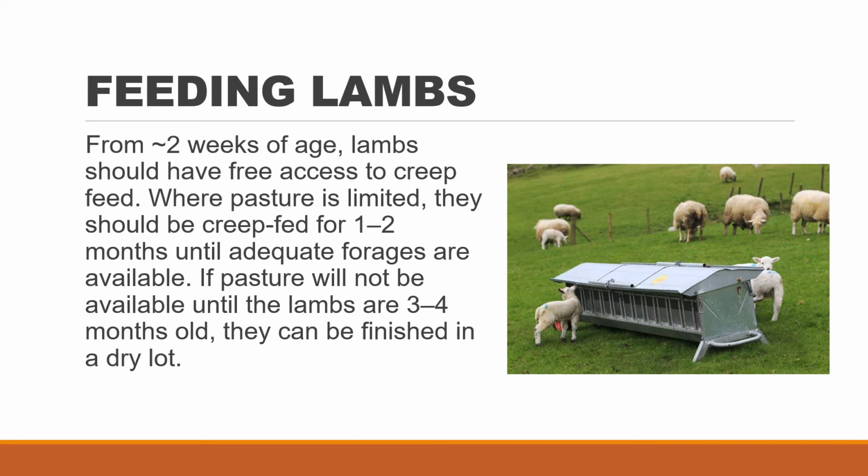If pasture will not be available until the lambs are 3 to 4 months old, they can be finished in a dry lot. Here, you can still feed, but it is no longer pasture. Stored forages like hay and silage, and then you give concentrates and supplement vitamins and minerals. If there is still no pasture available after 3 to 4 months old, then you have the option to raise them in the dry lot.